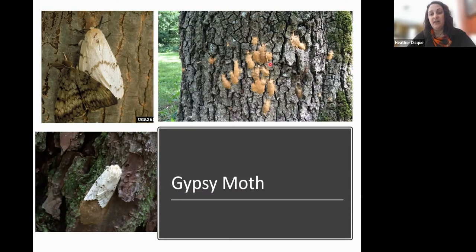You can see here these are egg masses of the spongy moth. These are very healthy egg masses. These are the larger size. They can be dime sized, but when the populations are doing well, you'll see these larger sizes. We call them quarter size, even though these are probably two-quarter sized. There are female and male moths. The females do not fly, the males do. A lot of times you'll see the males flying about, and then the females lay the egg masses here. You can see one is being laid right now.